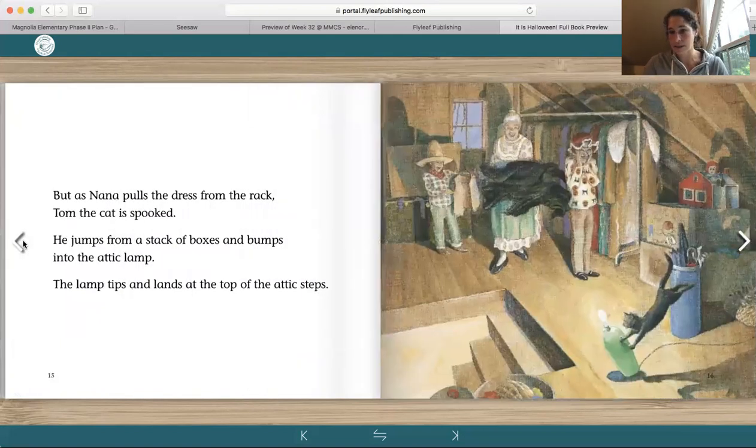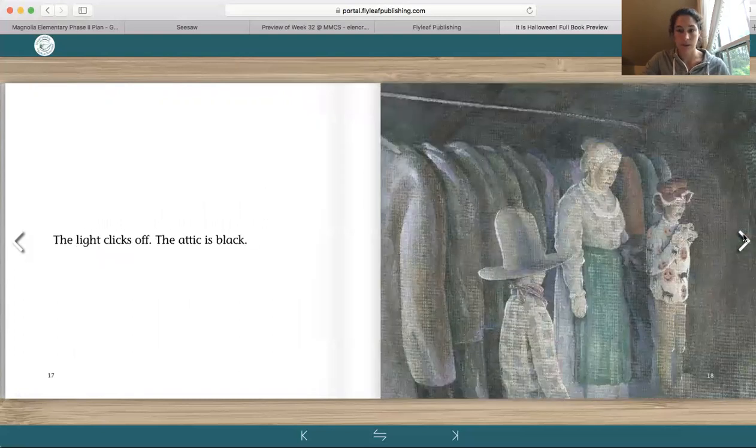I'll go back and find some evidence on the last few pages. Ah, there it is. Tom. Tom the cat. He's also a character. And Tom is the one that creates the initiating event. He gets spooked and something scary happens. And what is it that happens? He hits the light and everything goes black.